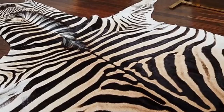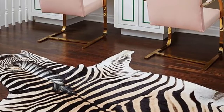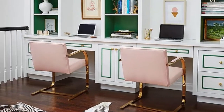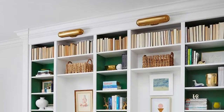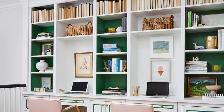Number 5. This ingenious space is ideal for families that have more than one person working from home. It makes use of the space at the top of the stairs, a spot that might otherwise go unused, and there's plenty of room for two separate work areas. Adding color to the inside of the shelves is an interesting twist, and the zebra skin rug on the floor is a great conversation piece.